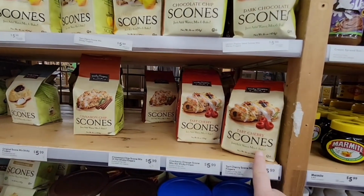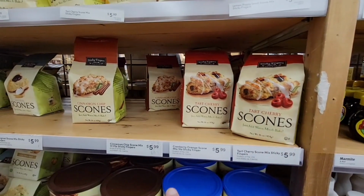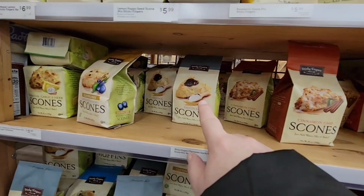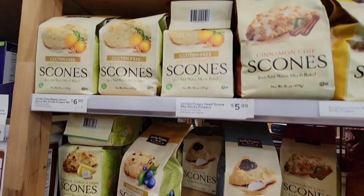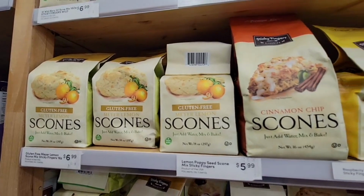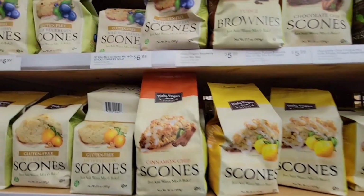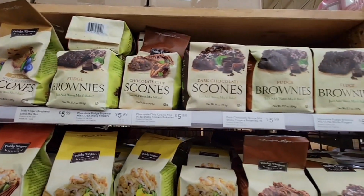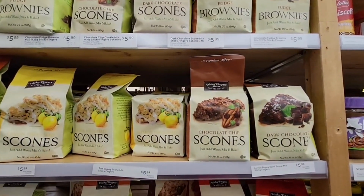And then the scones. Now these scones, I have used these packages before. Now I do make them from homemade, from scratch. But sometimes I just want something really quick. These are $5.99. These used to be like $3.99. But these do make some good scones. There's gluten-free now, the cinnamon chip. I get the plain just because I can add different jams to it. And then I like to add the cream. I make my own cream for the scones. I do a sour cream and then I add a little bit of sugar.